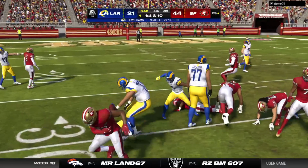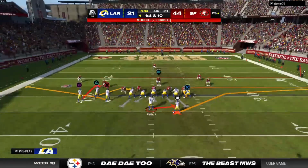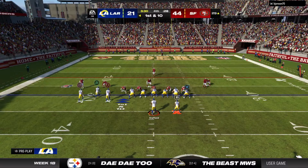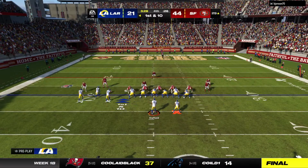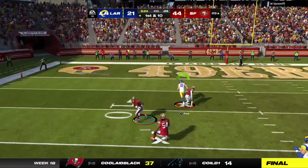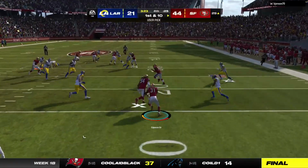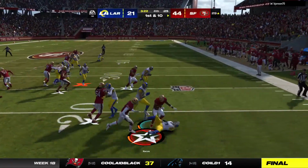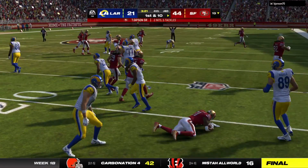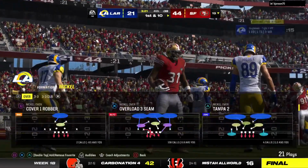And he picks up the first before he's taken down at the 29. And they're going to hurry back to the line now. On 1st down, Stafford here, and his pass is intercepted for the 4th time today. Picked off by Tashawn Gibson, and the 49ers are going to get it back here just shy of the 20.